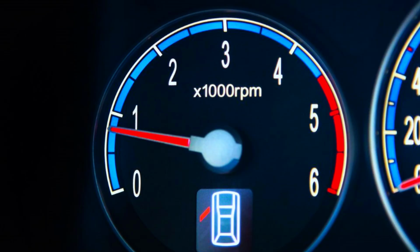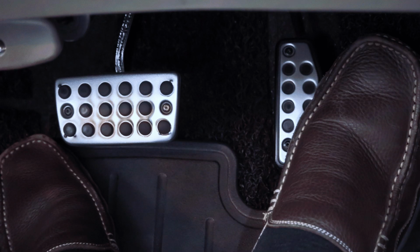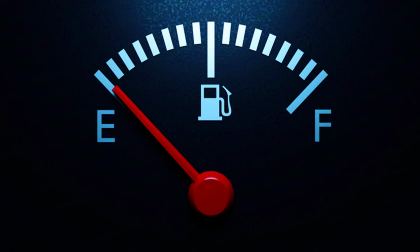Symptoms include hard starting, rough idling, sputtering while running or idling, lack of power during acceleration, stalling during a stop, and decreased fuel economy.